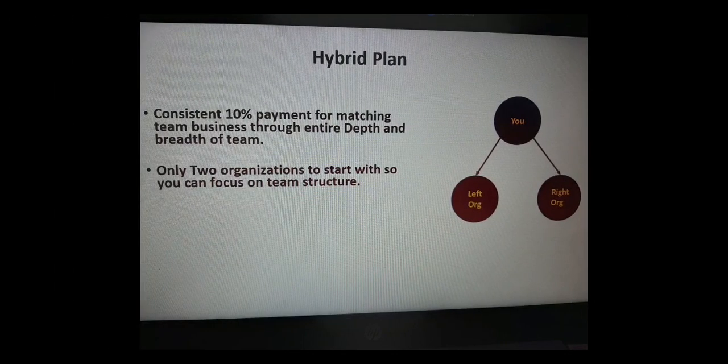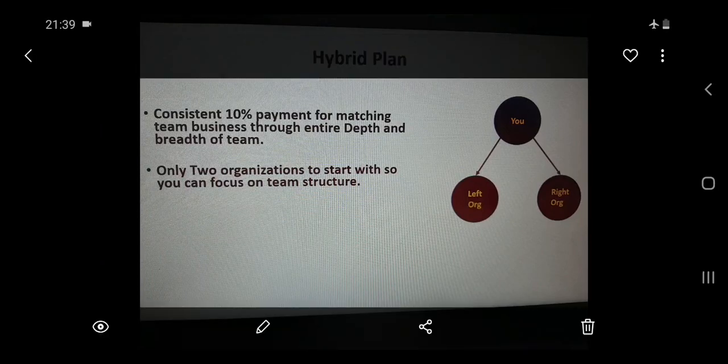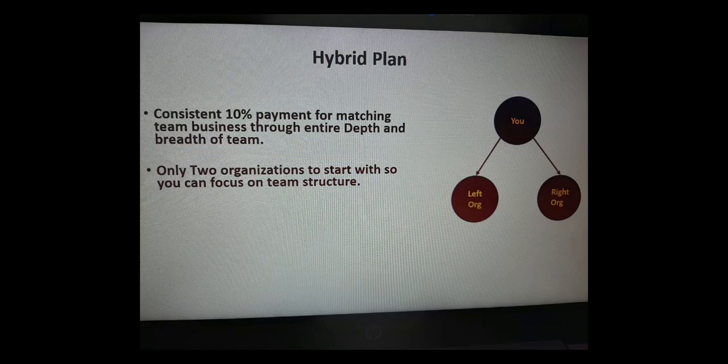Okay, now let's understand it more. Suppose, as shown in the figure, you are starting the business today. You consider yourself as the CEO of your organization. You start building your organization, one on the left side and another on the right side. The only possibility for you to start the business is that you will have only two organizations. It's similar to how we have two hands, two legs, two eyes. There is definitely a reason why we have only two.